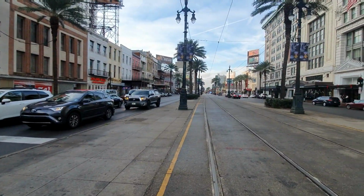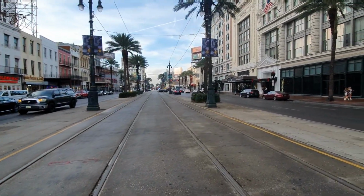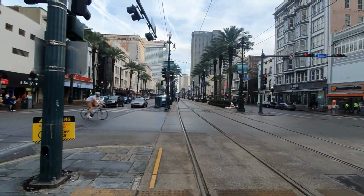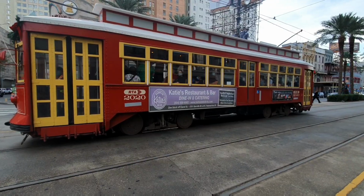Kind of busy and hectic. Oh, there's a tram coming actually. That should be pretty cool. Obviously this is like a popular spot. There's people hanging around everywhere, guys. Look at that. Always got to catch for the trams.